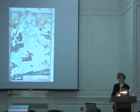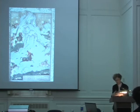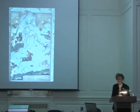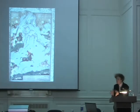Actually, now I think that this idea that I'm proposing, that the pictures have a kind of dual message, or can have, in certain circumstances, multiple messages, one relating directly to the text, another relating to something more in the environment. I think that the Nizami of Shah Tahmasp is one of the manuscripts where these elements are kept in a really nice balance, so that neither one nor the other completely dominates, so that the royal and personal dimension is integrated so successfully in the composition that it doesn't really hit you in the face.